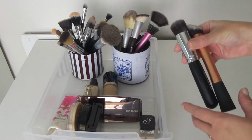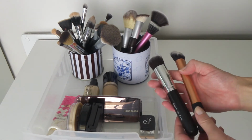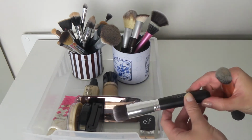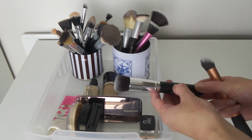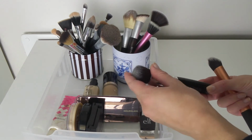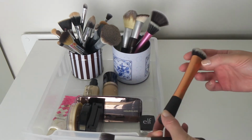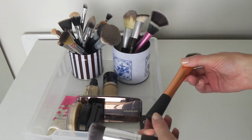So these two brushes I know that I want to get rid of because they're shedding. They've been shedding for quite a while now, so I do need to get rid of them. This one is the XO Beauty round top face brush, but it's in the old style before Shannon kind of upgraded the quality. And then this one here is the Real Techniques Expert Face Brush.